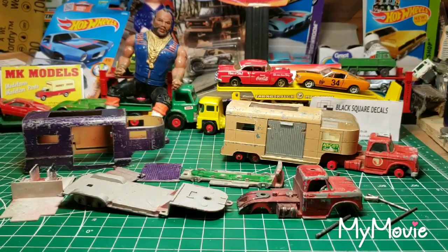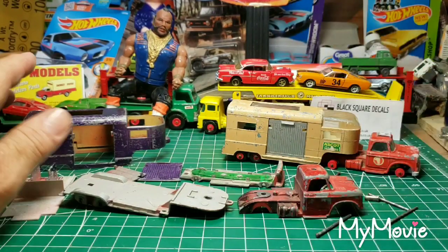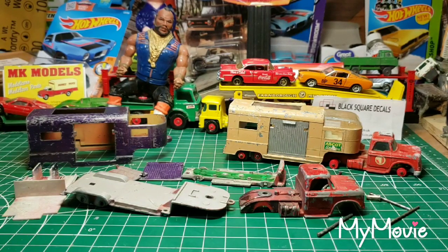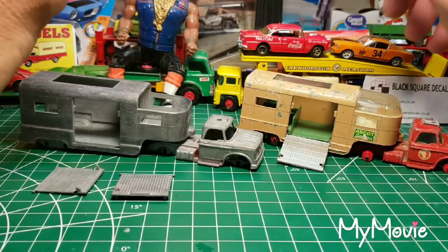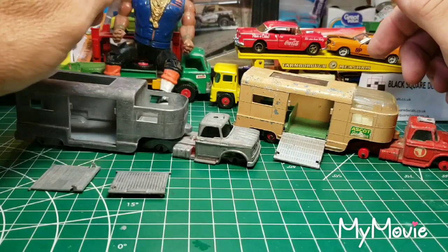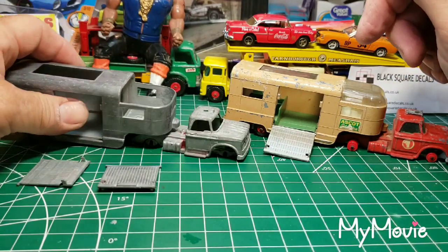So let me get all this stuff apart. We'll use this one for paint matching, and I'm going to go ahead and throw this in the vat of stripper and get that ugly paint off of it. So stay tuned. Here we are with our two articulated horse trucks. Got everything cleaned off. Finally got all that ugly purple.